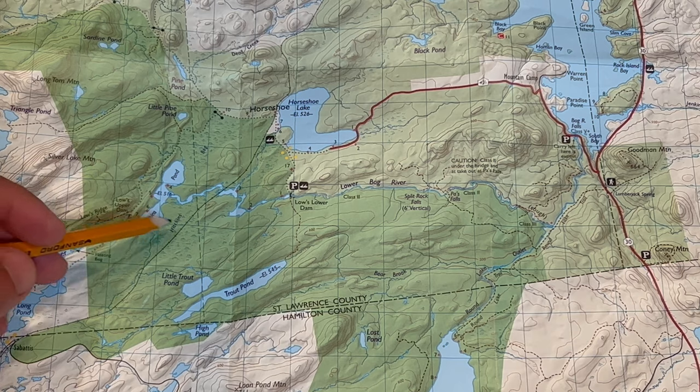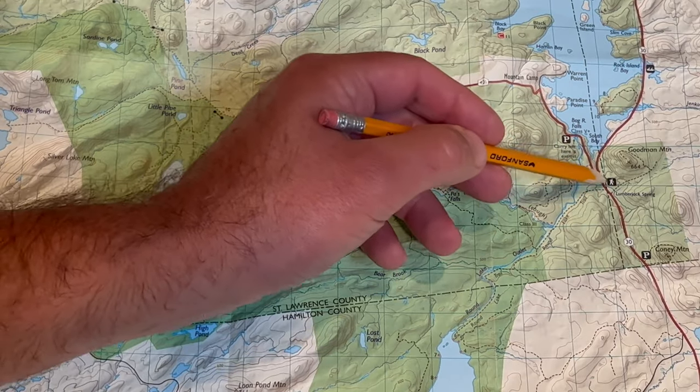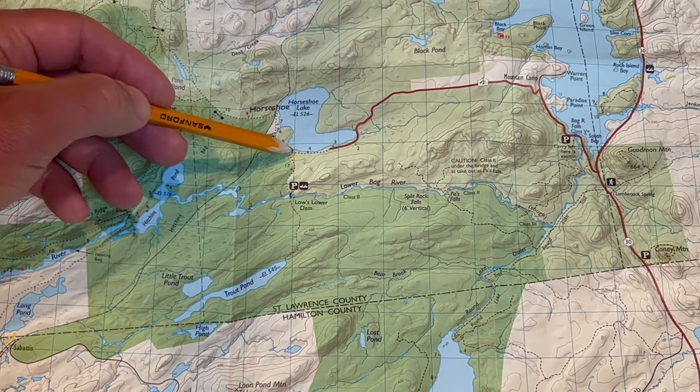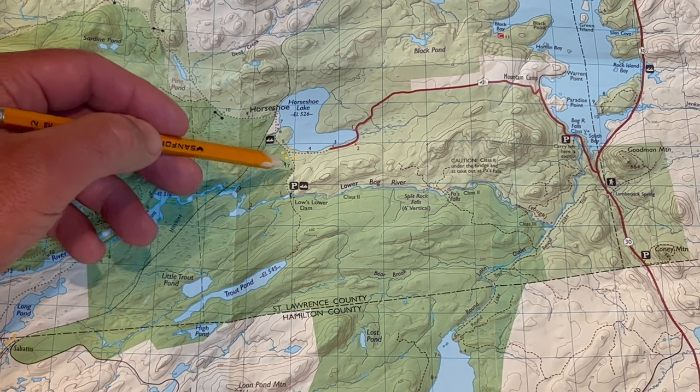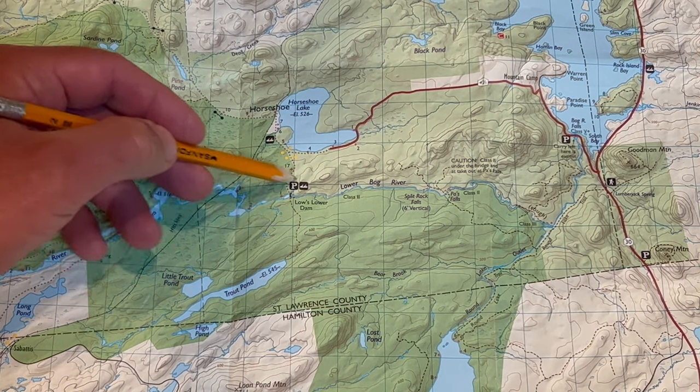This is one of our favorite day trips in the Adirondack Mountains. The Bog River Flow is located south of Tupper Lake and north of Long Lake. To get there, you take Route 30 and then you head west on Route 421 past Horseshoe Lake. After a while, you'll see a sign for Lowe's Lower Dam. You follow that down a dirt road and that will take you to the lower dam where the put-in is.